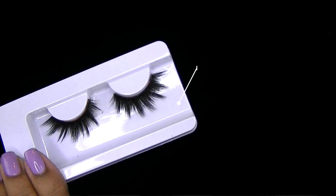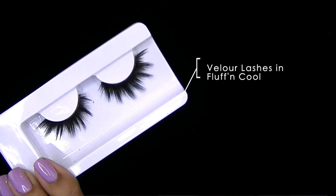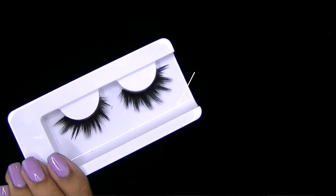And last but not least, these are the Fluff'n Cool. I have used this in my last video. They kind of flare out in the corners, but I think they're awesome and super unique, and they're still really thick and full and fluffy and give a very dramatic look. So I'm loving these Velour lashes, and they are available at Sephora.